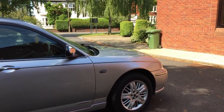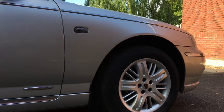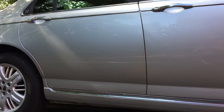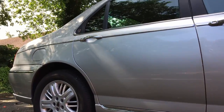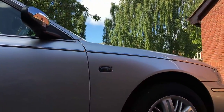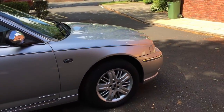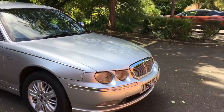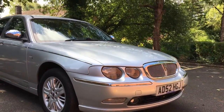At the front, the 75 uses McPherson struts, which is a radical departure from the Honda collaboration cars, which all used double wishbone. At the insistence of Honda, actually, originally the Rover 800 wasn't going to use double wishbones at the front, but Honda insisted that Rover did, as that was the Honda tradition, using double wishbones.